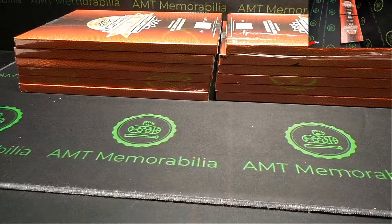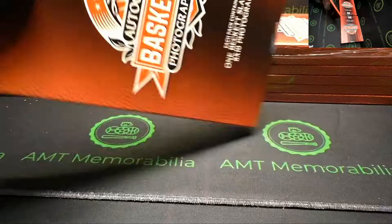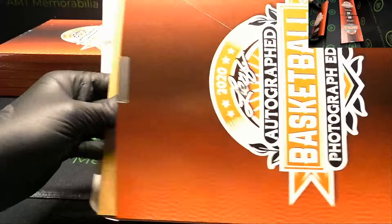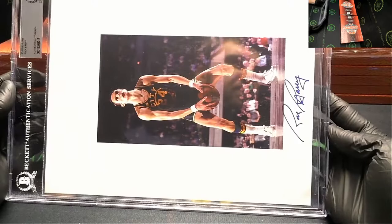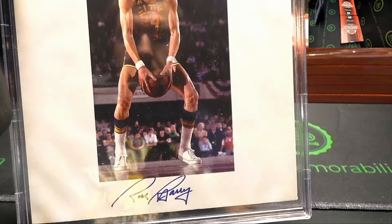All right, folks. Let's do it. Box number one. Rick Barry. I had a Rick Barry last break going to the Golden State Warriors. I wonder if this is going to be like jerseys. We'll see. There you go, Golden State Warriors.